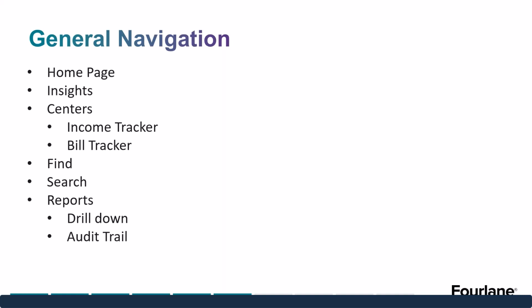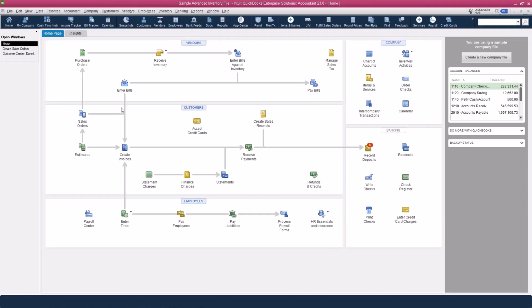If you haven't used that audit trail, it's probably one of my favorite things, not only to share with clients, but to be able to show people, oh yes, you absolutely did make a change on that transaction, right? So here is our home page.